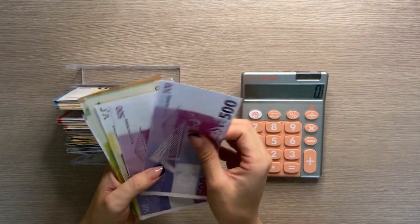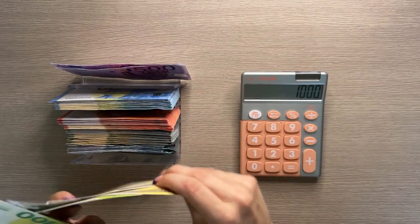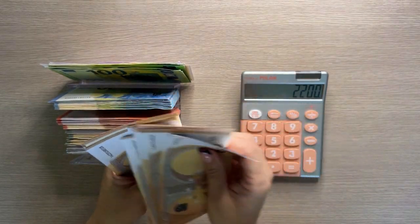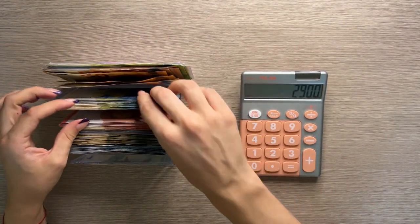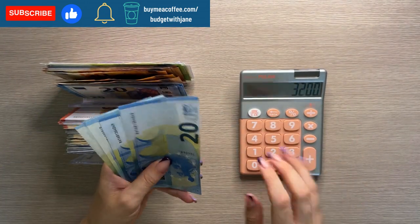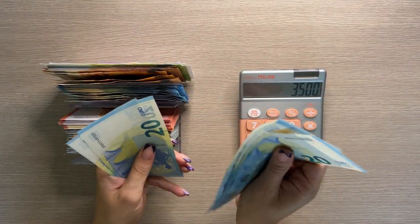Let's start counting. 500, 1,000. So 1,000. 200, 400, 500, 600, 800. So 800 plus 100, 200, 300, 400. Plus 50, 100, 150, 200, 250, 300, 350, 400, 450, 500, 550, 600, 650, 700. So 20s. 20, 40, 60, 80, 100, 20, 40, 60, 80, 200, 20, 40, 60, 80, 300, plus 20, 40, 60, 80, 100, 20, 40, 60, 80, 200, 20, 40, 60, 80, 300, plus 20, 40, 60, 80, 100, 120.